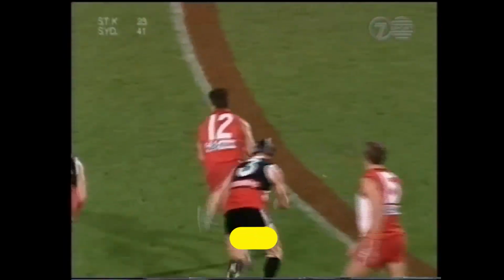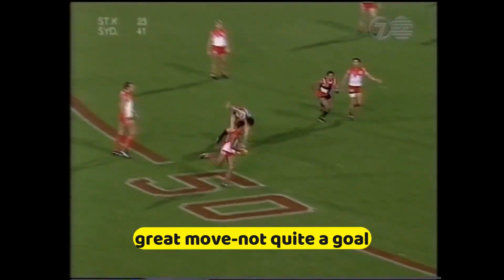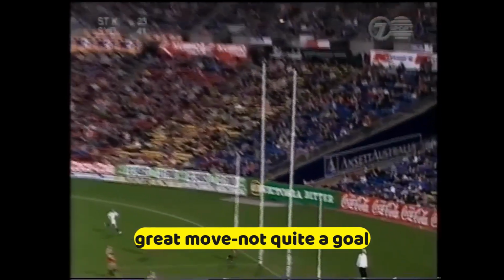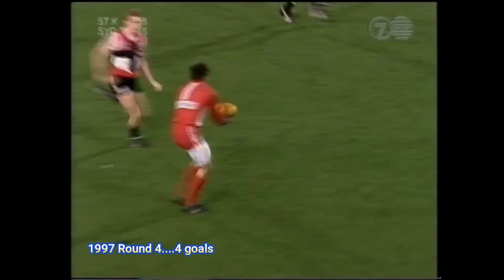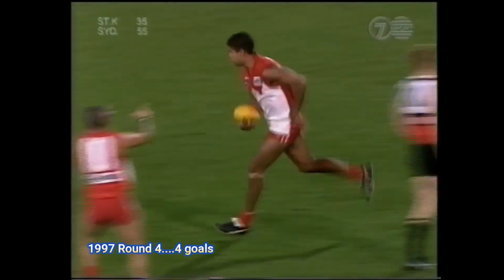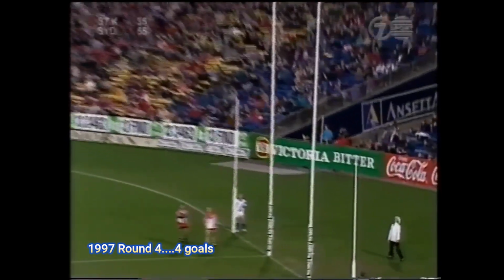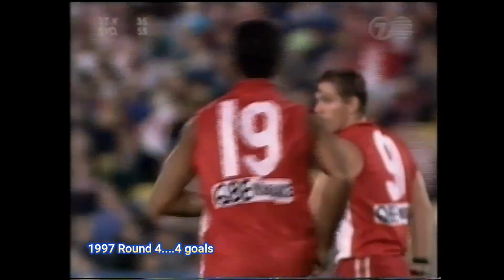Towards Burke. Taken, however, by Dyson. Quickly off to the dynamic Michael O'Loughlin. He can kick a goal from here. O'Loughlin, it's high, it's close, but no, it's away to the right. Taken by Mooney. Hand pass to Roos. Roos quickly up to full forward. O'Loughlin out in front. In the front position, that's where you've got to get to. Quality player, Michael O'Loughlin. Kicks for goal. Straight over the goal umpire's head. It's a goal to the Swans.